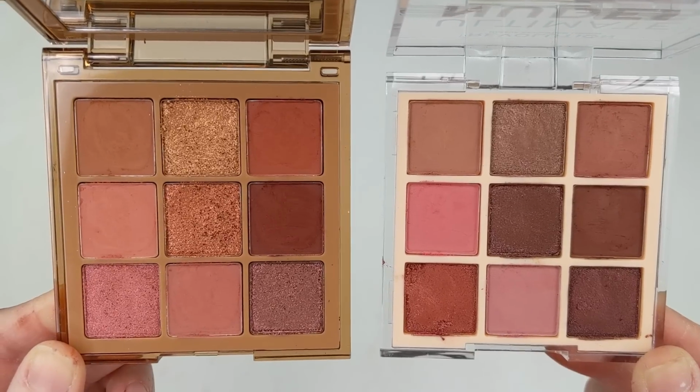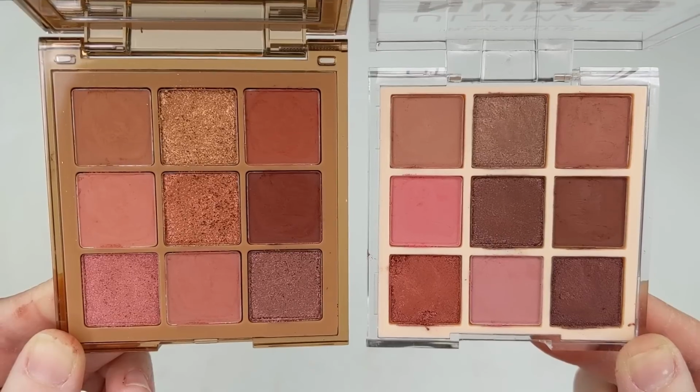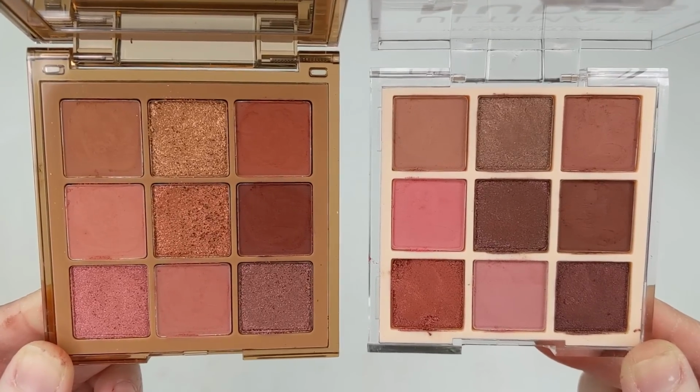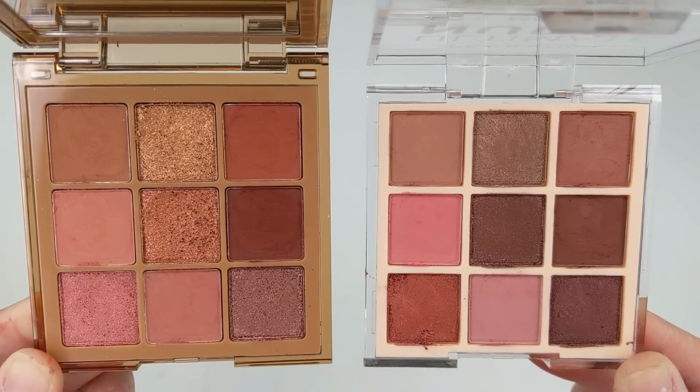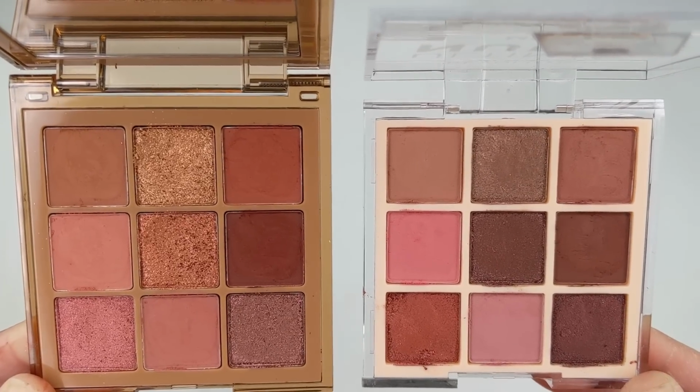Next up, we have the Revolution medium next to the Huda medium. And these also, I saw a difference in right away. The Huda one has a little bit more color variety going on because it has the gold and the rich copper, and the Makeup Revolution one is a little bit more on the neutral side. And I think the colors look a little more close to one another.